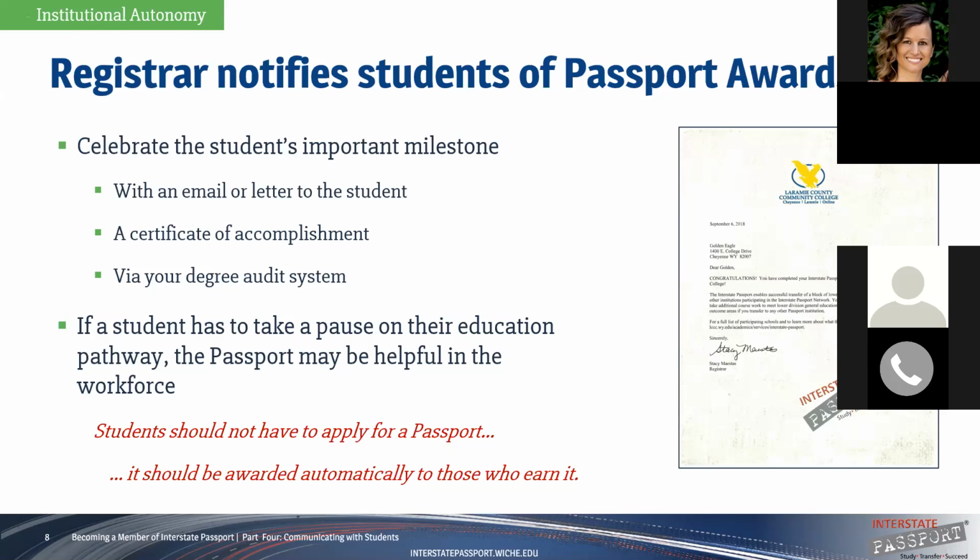The Passport is awarded automatically. It is an early recognition of the student's accomplishment. If a student has to take a pause on their education pathway, the Passport may add value in the workforce as it demonstrates the students have learned meaningful foundational skills.